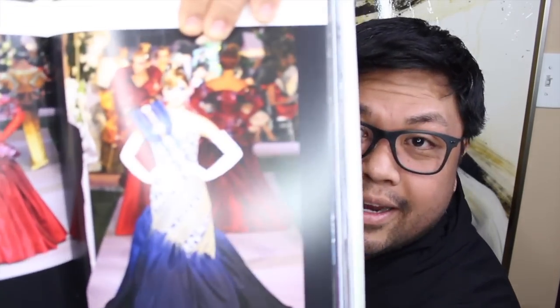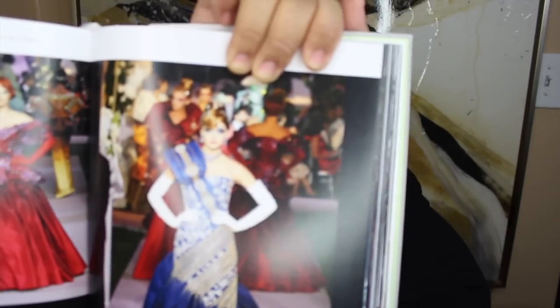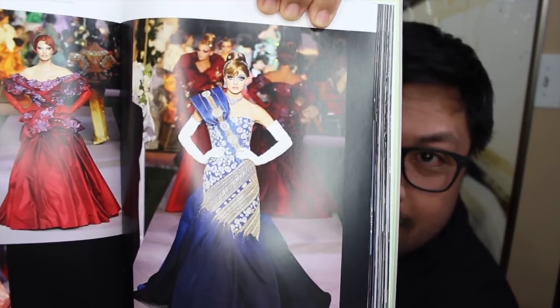Oh my goodness, I just turned the page and look at that stunning photograph, if it will focus. It's just amazing. Look at that. Look at all these gowns. But yeah, like I said, I wish there was a book also for the men's line, because I'm such a big fan of Kim Jones. But okay, so that is the Dior book, and let's look at the book from Chanel.